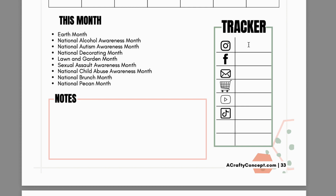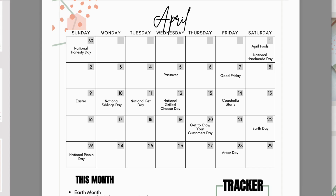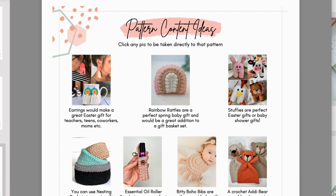And then there's a notes section where you can write down any thoughts that you might have had or something that you want to remember to do for next year that you ran out of time to do this year, something like that.